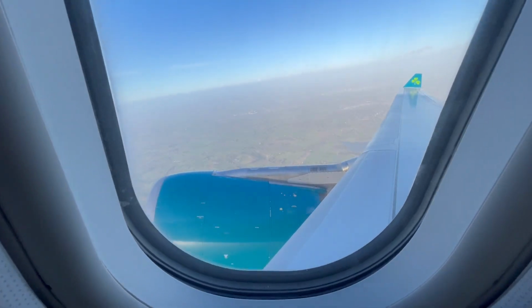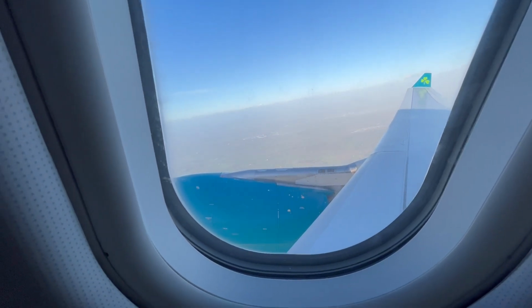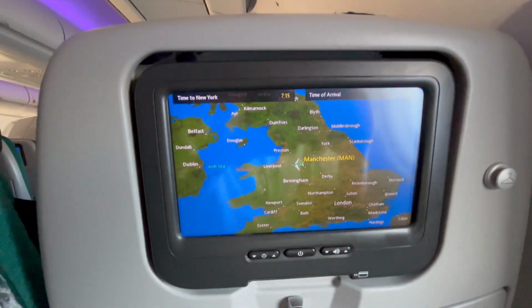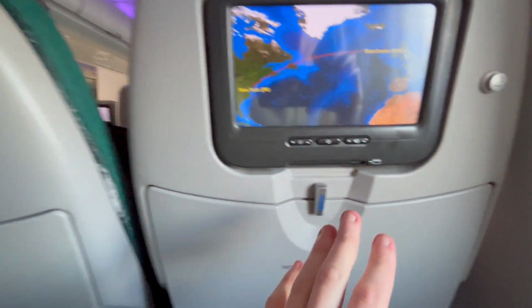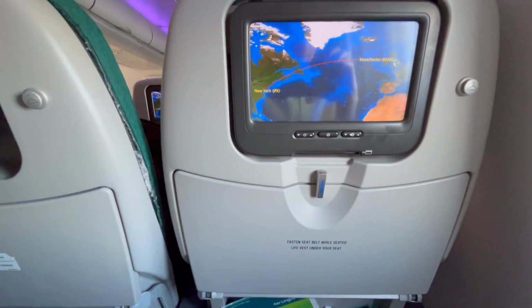This thing was up like a rocket considering it was a wide body. I thought this was going to be slow. I was wrong. That was rapid. That was unbelievable. I'm waiting for this to change over so we can see our ground speed. I think it last said 232 mile an hour and 7 hours 15 minutes to go until New York City.